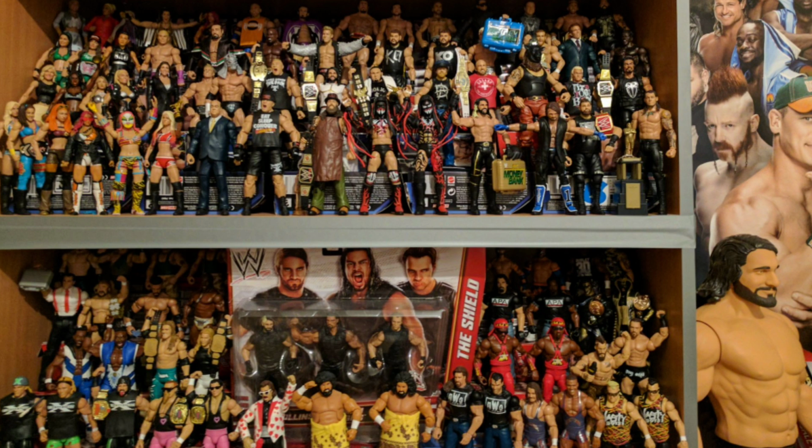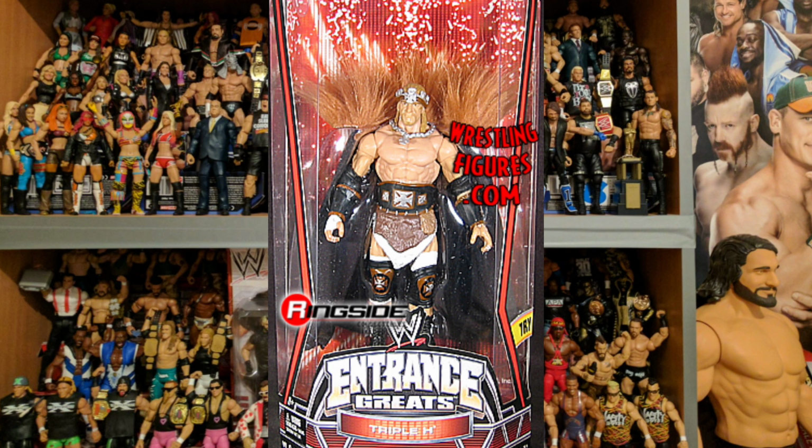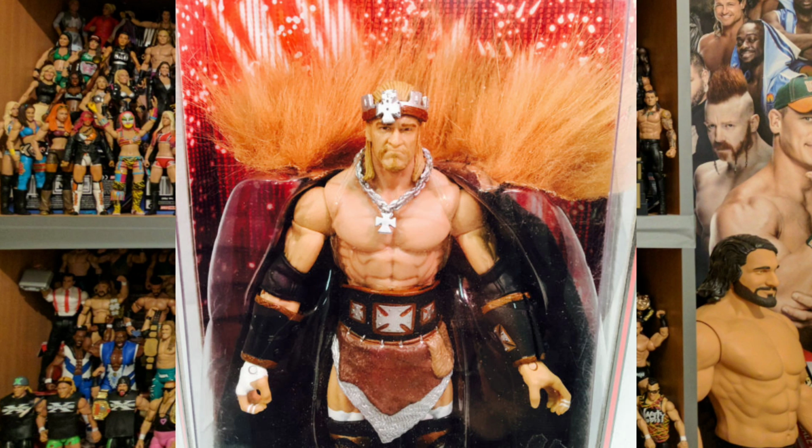And the final one in Series 1, there were only 3 figures in Series 1. Triple H, again, this is his WrestleMania 22 entrance attire, very striking. Comes with a crown and a medallion and gauntlets and a loincloth, and it's just got everything. It's really striking, as we said, and I think that really is what makes these Entrance Greats figures so collectible, is the fact that they really will stand out on the shelf.